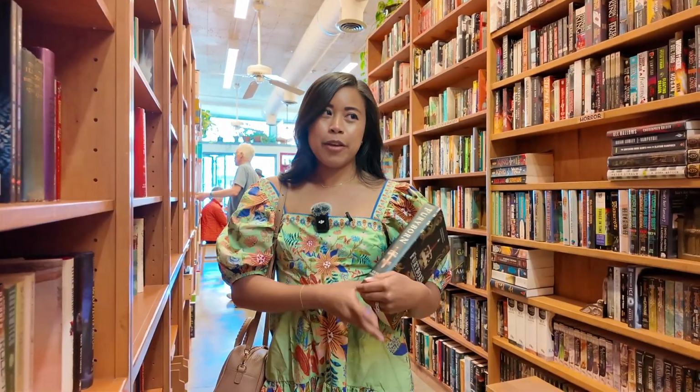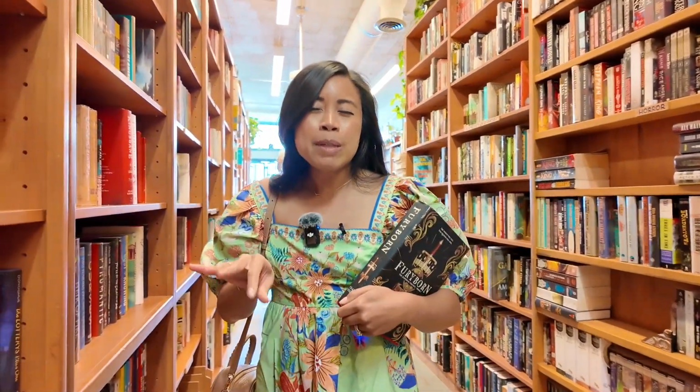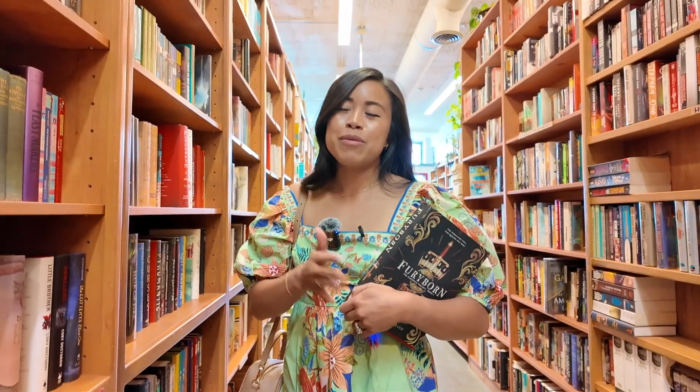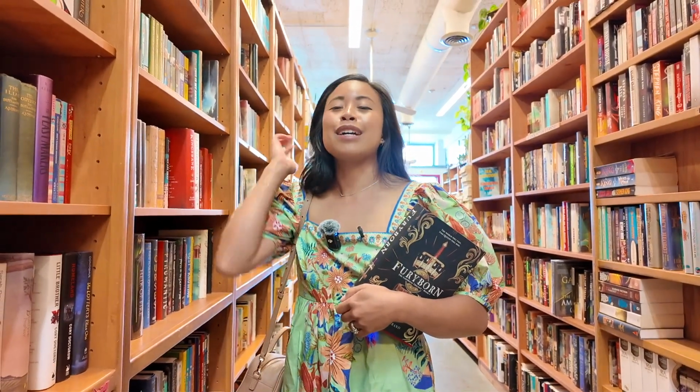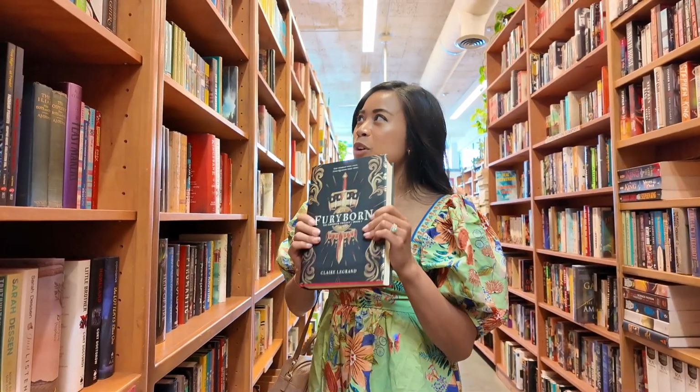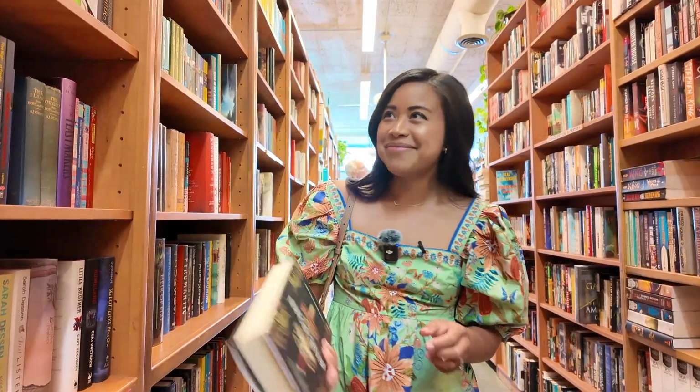I picked up this other book at a local bookstore. It's been okay so far. Not super into it. I'm in the first chapter, but I told Katie, I'm gonna get a new book today. And this one seems very promising, so I'm gonna get this book today.